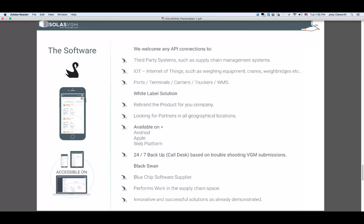But just to move forward a bit more on the services that we provide, it'll be all based on Android, Apple, and on web platforms. So we have a very flexible approach to what platforms you can use and download the apps on. We will have a 24/7 backup call desk based on troubleshooting VGM situations. As we know, there's a difference between being a data facilitator and a software solution provider, and that's more how we see ourselves: as a solution provider, consultancy based on making this work for you and looking at the lowest possible cost solution in terms of delivering the VGM effectively to the port.